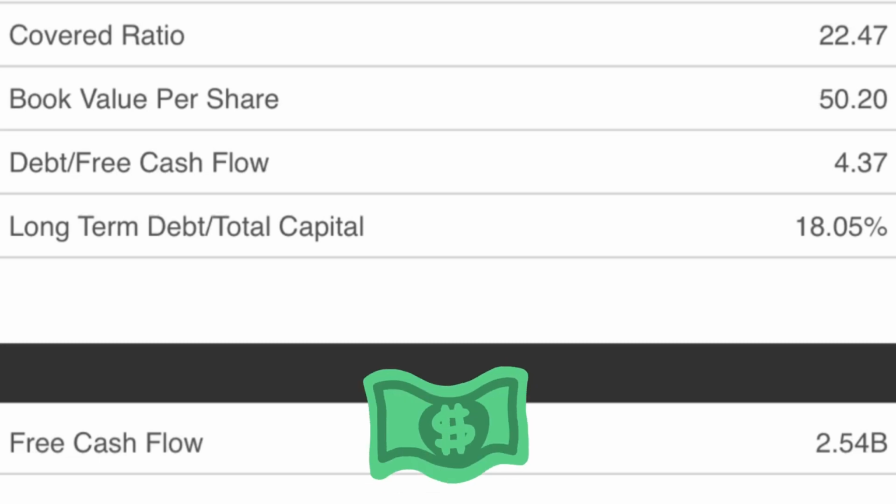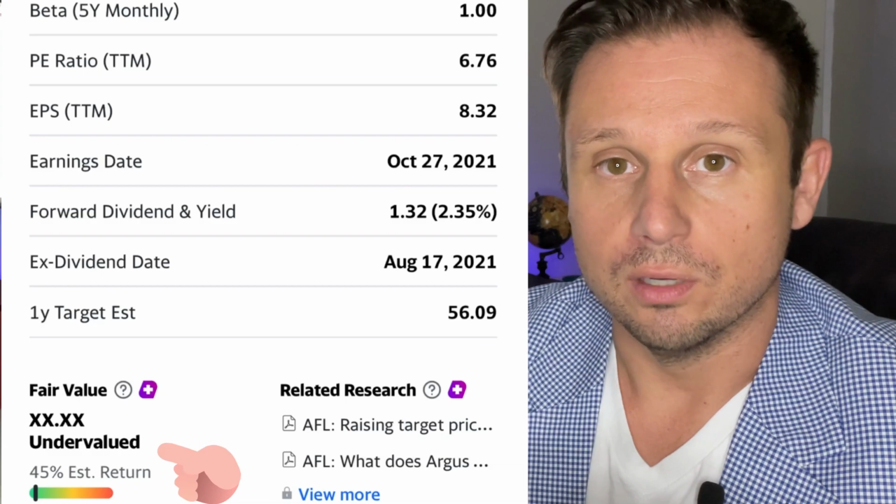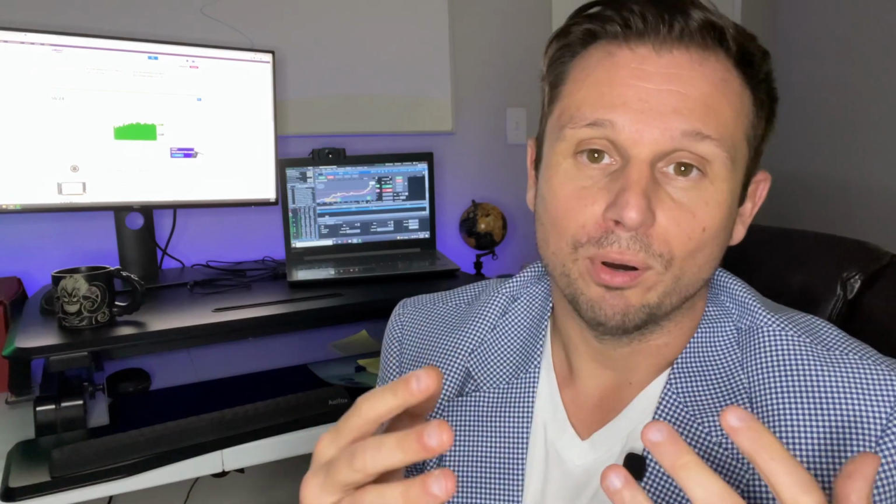The great thing about this is when you go to Yahoo Finance, it is extremely undervalued and underappreciated. It has a 45% upside, would give it about a $70 to $80 price target and a 2.35% yield. Now, personally, I don't know if it's going to hit those levels, but I would not be shocked if we see new highs in AFLAC this year with the hiring frenzy that needs to take place in order to fill all these empty jobs out there.